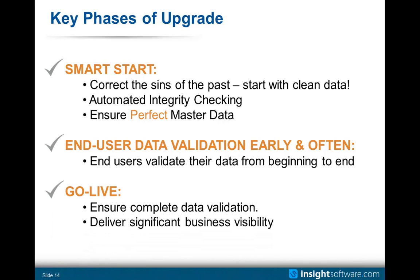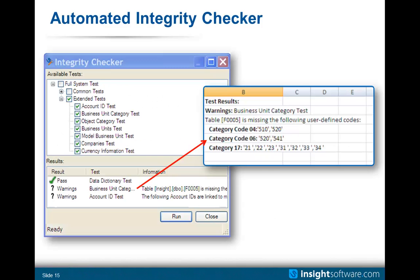Finally, at Go Live, you can reuse a lot of the things done during Smartstart and end user data validation to ensure very complete data validation and deliver significant business visibility. So let's start in the first area, what we call Smartstart. This is part and parcel to our particular solution, where we do automated checking of all of your core data setup. So here you can see that we're testing for things like account ID, business unit categories, etc. And by running this automated check, you can see the result on the right where the system tells you that you're missing category codes on your business unit master.